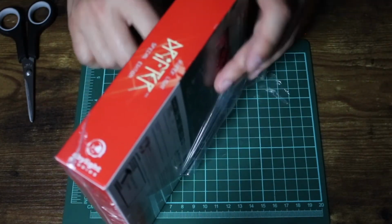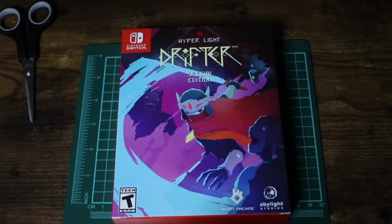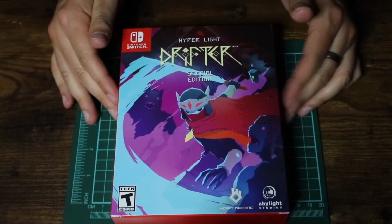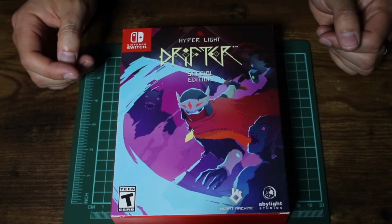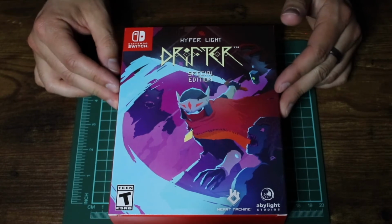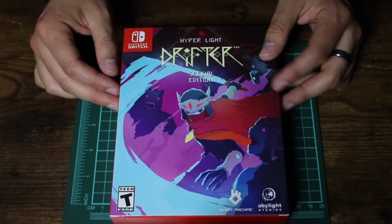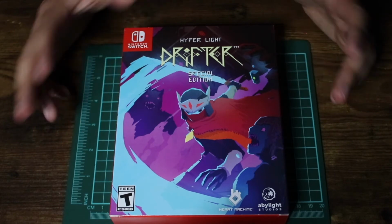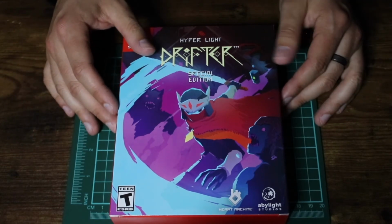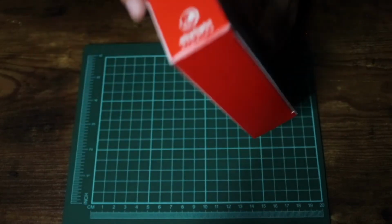And I'll show you all sorts of stuff that comes inside of it. There you have it. It's just cardboard in there. Hyper Light Drifter, it's another retro style indie game, adventure, top down sort of thing. The creator of this game has a heart condition, and he kind of molded the plot of the game around his own trials and tribulations. So I thought that was pretty neat.